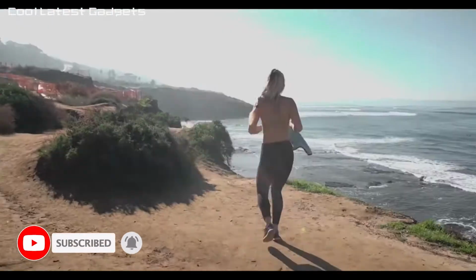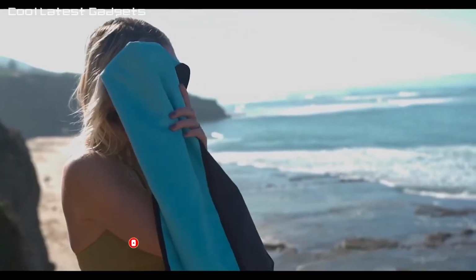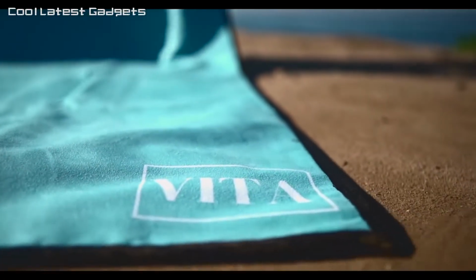VitaTowel is more than a gym towel. With three different sizes, it's a perfect companion for the yoga studio, beach, kitchen, and more.